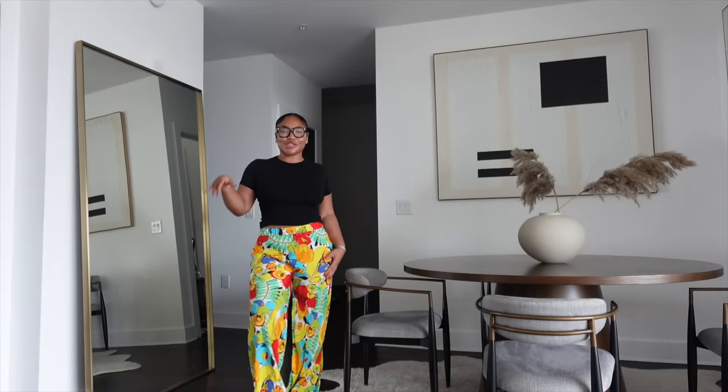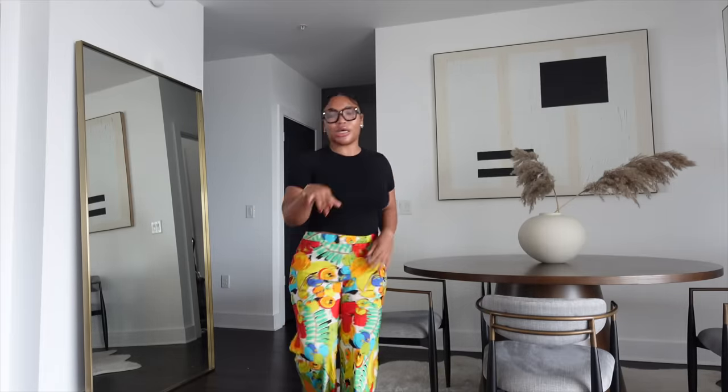Y'all, these are so fun. So like I said, it's so easy for me to incorporate new pieces without breaking the bank or my wallet. I am obsessed with the dress. Not only did I get it off of ThredUp for an affordable price, it's brand new. And I just love how this dress is structured. I cannot wait to wear this to like a brunch in the springtime.